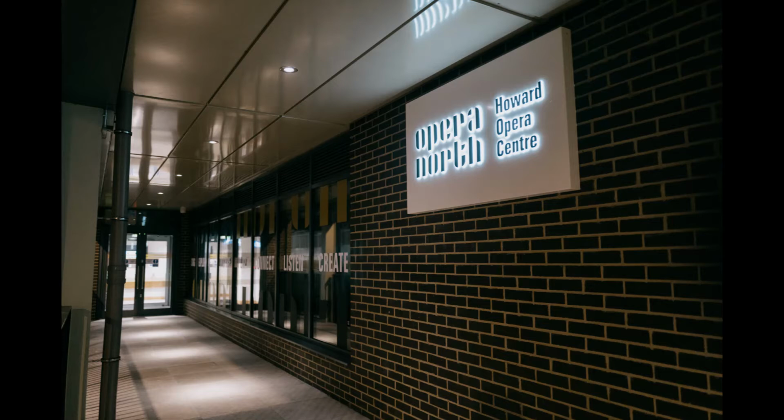Here are some guide notes for getting around the Howard Opera Centre. The ground floor and lift. From reception, if you want to go straight to the main lift to go to the different floors, take the door to the right of the reception desk into a small lobby. Turn right and the lift is about 4 metres straight ahead of you.